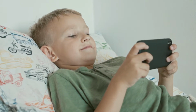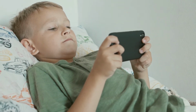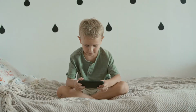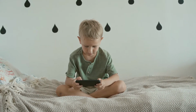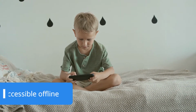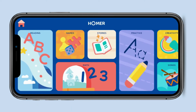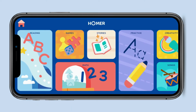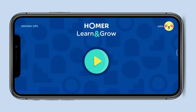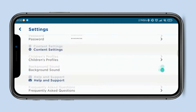HOMER's digital content is entirely mobile-based for 2 different apps, Learn and Grow and Learn and Play, available for iOS and Android. But don't worry about having to be constantly connected to the internet. Once the apps have been launched, your kid can enjoy HOMER's entire list of games and activities offline. When it comes to being child-friendly, both apps rack up the points. Their use of big buttons, flashy colours, and friendly-looking animals immediately stand out, making for a pleasing and captivating interface. As far as parental control goes, each app has a grown-up option that opens a dashboard where you can tweak account and content settings.